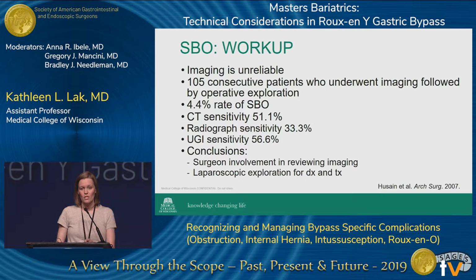And so what the authors conclude from this is that imaging is unreliable, and that it takes operative exploration for diagnosis and treatment when it comes to small bowel obstructions in this cohort. They also emphasize that it takes a surgeon and someone familiar with the bypass anatomy to review your imaging and make sure that you're agreeing with the call in full understanding of what's going on inside the patient's belly.